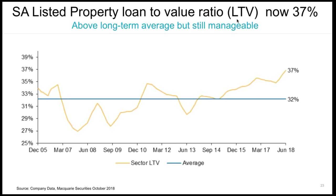Then we talk about LTVs in the sector. That's your loan to value ratios, the debt of these property companies across the sector. The long-term average has been 32%. This number is trending upwards to 37%. Most of the time, these companies were able to raise equity if they found opportunities. But now that property is out of favor, it's difficult for most companies to come out and say they need money. So you have to go to the bank instead.